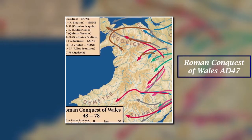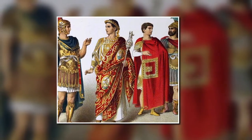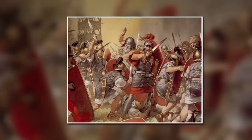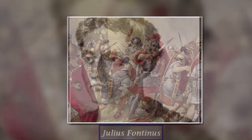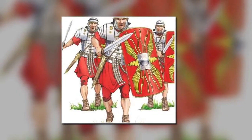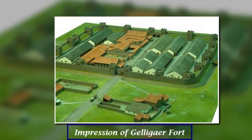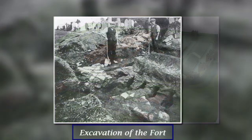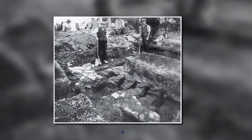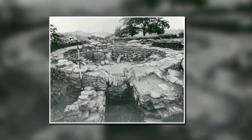The Roman conquest of Wales began in either AD 47 or AD 48. The Romans began invading in North Wales, but South Wales wasn't invaded until AD 73 by Julius Frontinus. Forts were built in Caerleon and Gelligaer. Located between the Taff and Rumney Valley, the auxiliary fort was mainly built with wood with minor brickwork. After the Romans left Wales, Gelligaer was forgotten until 1899, when John Ward of Cardiff Museum discovered that there were forts existing in the area, and in 1908 it was discovered.